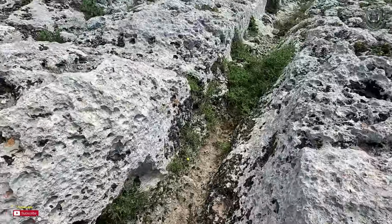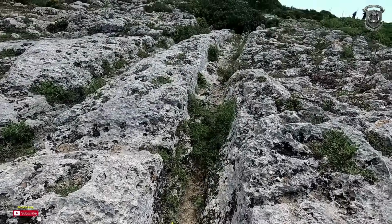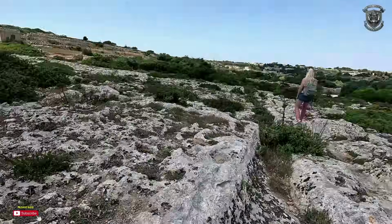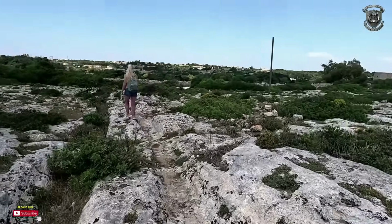And look at this. This is up to my knee. Sorry about the skinny leg, but I'm just showing you. The vehicles would get stuck here.